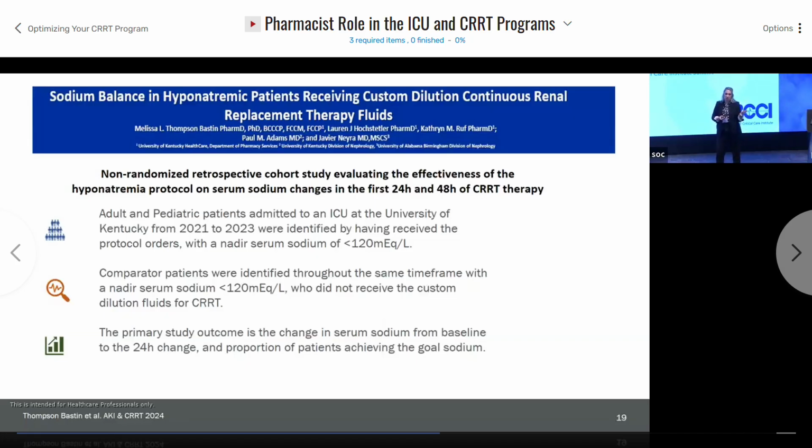So the primary outcome for this analysis was the change in serum sodium from baseline to 24 hours. We looked at the total change, the total numbers, the delta, and the proportion of patients achieving that goal sodium. And so we talked yesterday about how our providers could select a delta of 8 or 10. And so did you achieve that goal or not? That's a reasonable metric, I think, for a protocol.